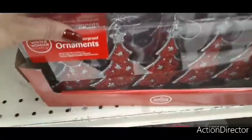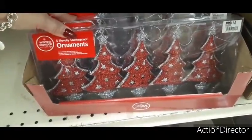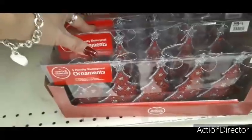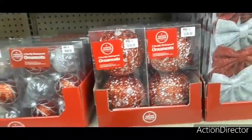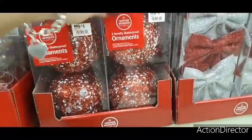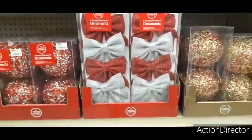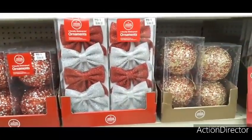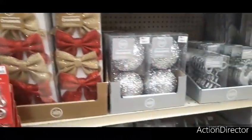These look really good in this red and silver. Yeah, I definitely like it in the red and silver. It looks really nice. Here they have these nice huge ornaments for $4. You only get two, but these are big. You have these beautiful bows, and you get four for $4 right there. Different colors. We have the silver.